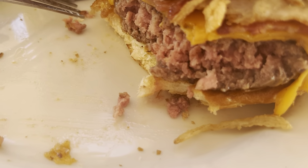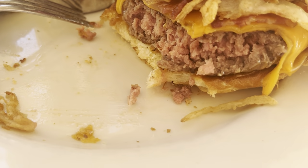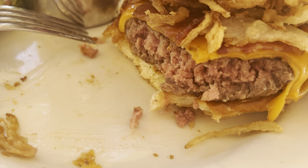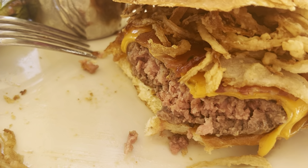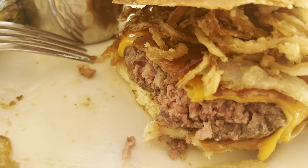Good. So I get my burger medium, which is obviously quite pink. So much better. Actually pink, that's all right. Yeah, it's pink, and I love having it obviously safely, but like medium. So nice.